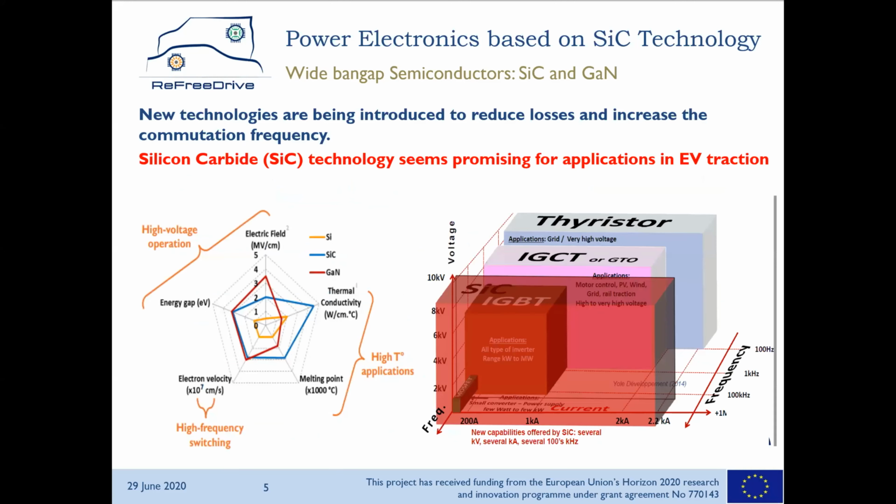So we started to take into account new technologies that are being introduced in the market. These technologies are based on wide bandgap semiconductors: silicon carbide power electronics and gallium nitride. While gallium nitride is mostly being introduced for low power applications, silicon carbide technology seems very promising for traction powertrains in electric vehicles. In particular, you can see in the figure on the left that the performance of the traditional silicon-based components is overcome by these new technologies.